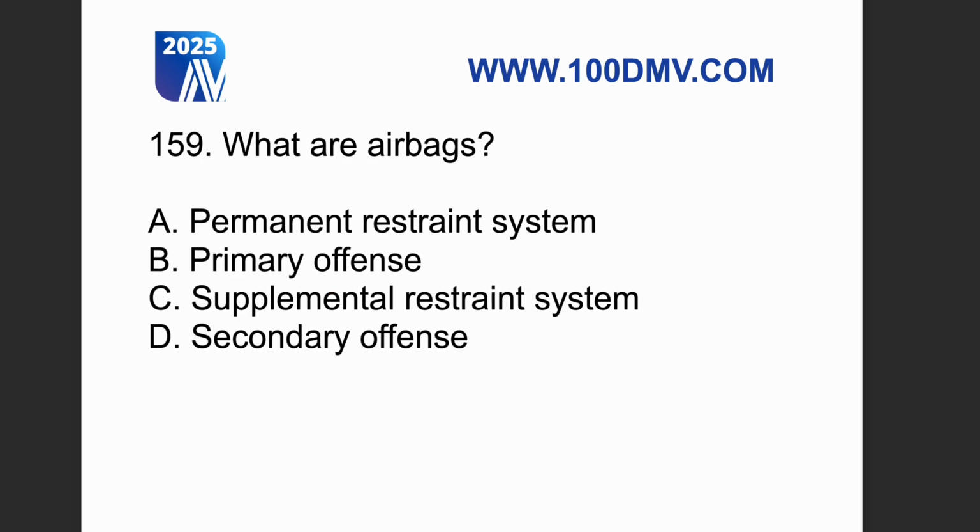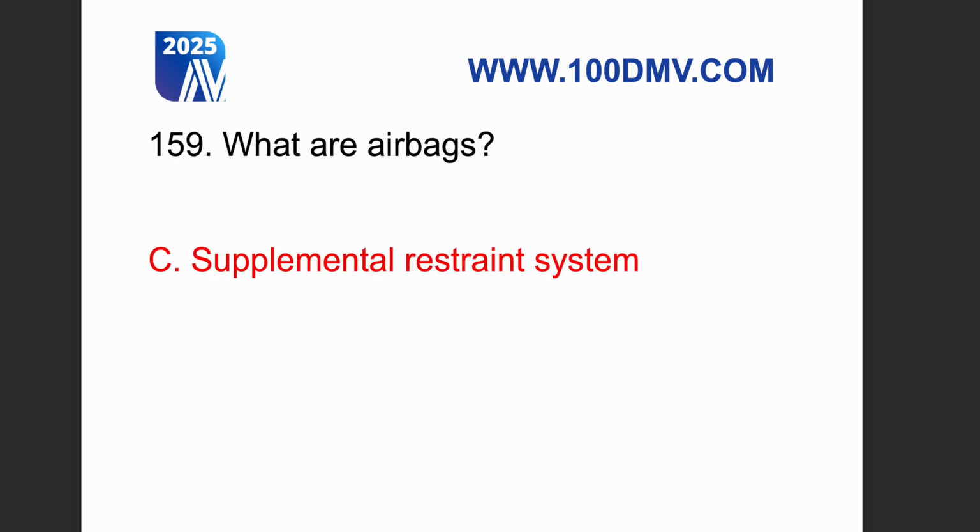159. What are airbags? A. Permanent restraint system. B. Primary offense. C. Supplemental restraint system. D. Secondary offense. Correct answer: C. Supplemental restraint system.